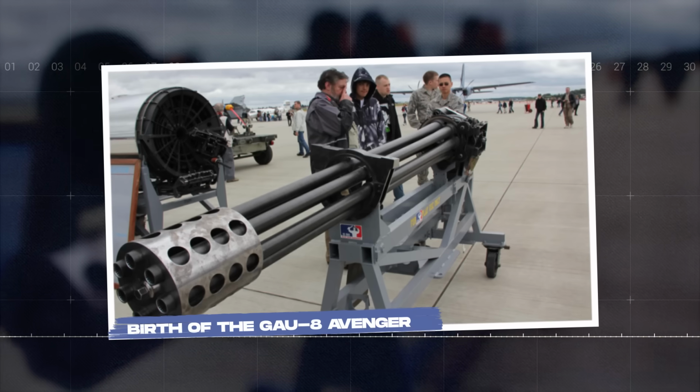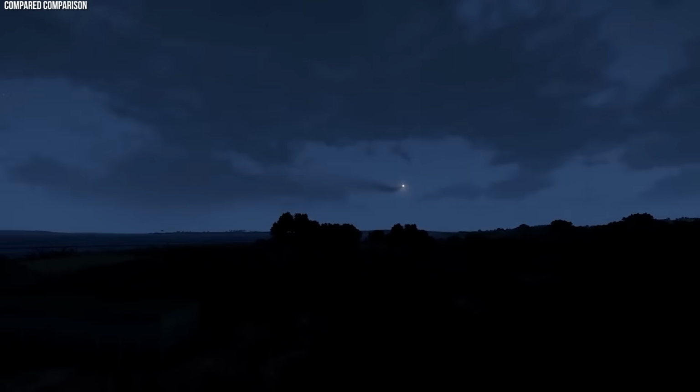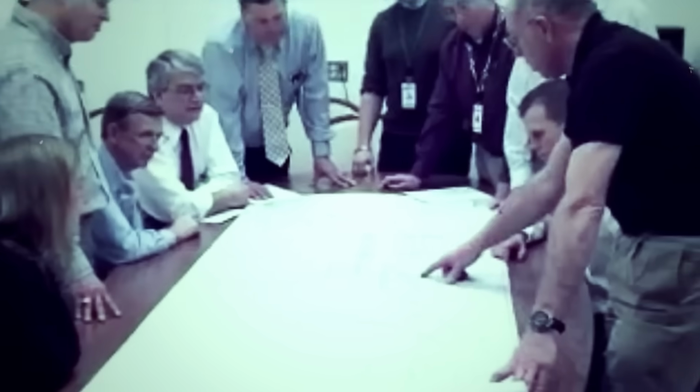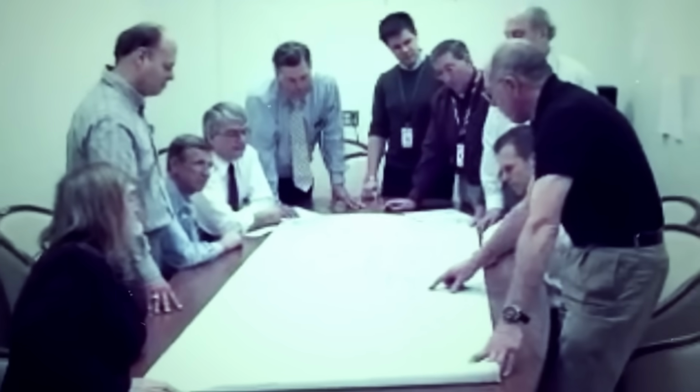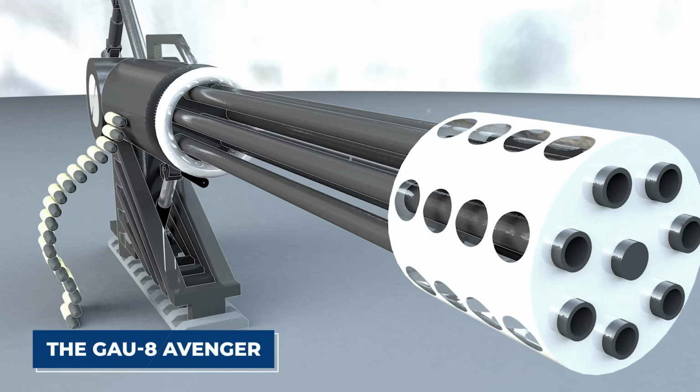Birth of the GAU-8 Avenger. The Cold War era, marked by an intense rivalry between the US and the Soviet Union, saw an explosive proliferation in advanced weaponry. As both superpowers sought dominance, one weapon emerged from the American side that would come to epitomize airborne power: the GAU-8 Avenger.